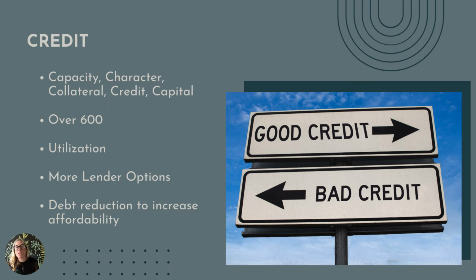So really, we're always looking for your credit to be over 600, and it's ideal if your credit's over 680. One simple credit hit on a pre-approval should only be a couple of point reduction in your credit. So anyone that has decent credit should be able to get a proper mortgage pre-approval with a hard credit hit.